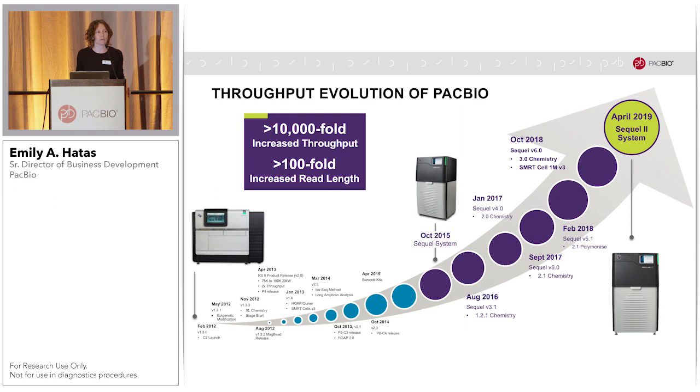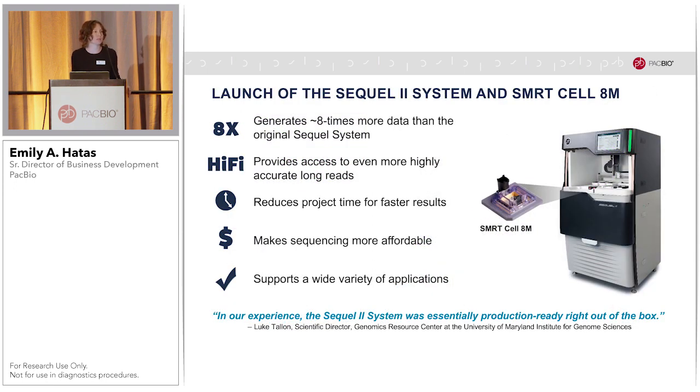And that leads us to where we are today, which is earlier this year we launched our latest sequencing platform. This is the Sequel II system, and it uses our newest generation SMRT cell, which is the SMRT cell 8M. The 8M indicating that this is 8 times higher throughput than the original Sequel system. Of course, this also means that we have higher throughput and reduced project time and project cost.